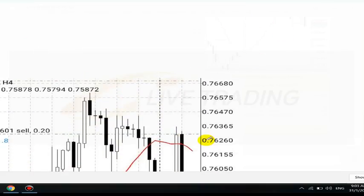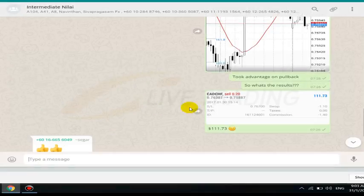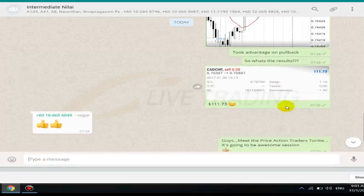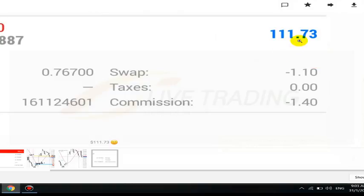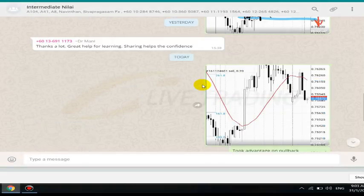Okay, took a trade here, had a high price, and the market dropped after that. That means every price action trader thinks like this. Okay, this is the profit so far. So the market is still growing.